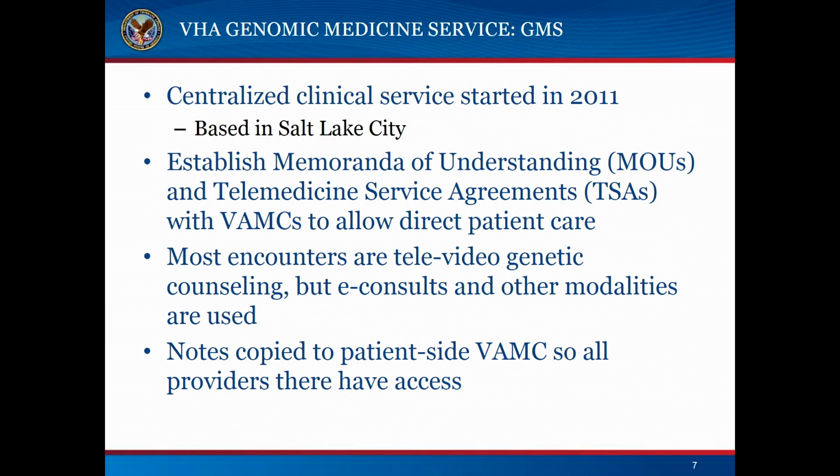So the Genomic Medicine Service, dear to my heart, I was hired in 2010 to be the national director, and what I didn't know was there was nothing to direct. It sounds really good. And so it's been a building process. Since then, now we serve 80 VAs. We set up MOUs and TSAs, and we started by giving telehealth to the medical centers and then to their CBOCs, their community-based outpatient clinics, at 1,100 people.